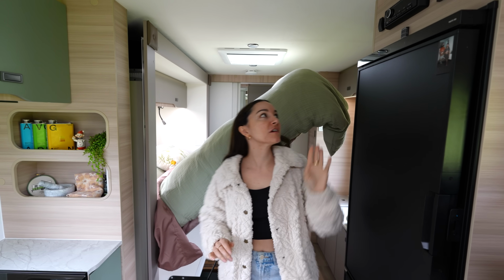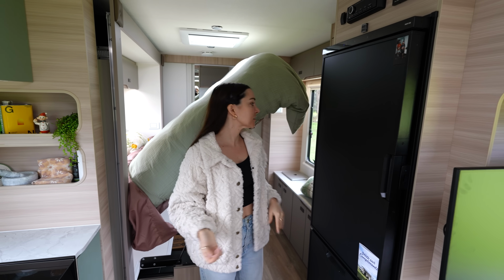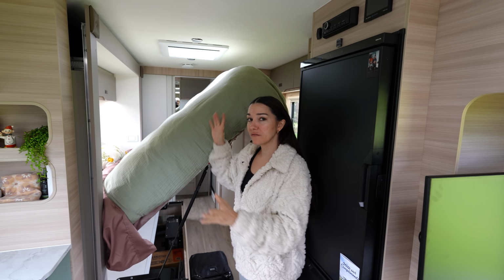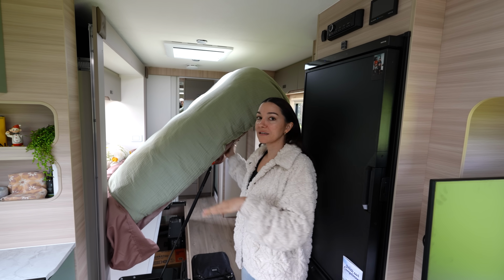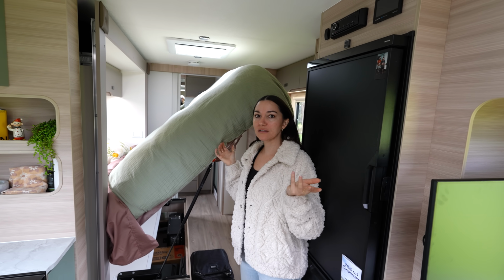So we've been told, don't let go of the button until it's all the way in or all the way out, because sometimes the runners can go a little bit funny. But apparently you can choose if you want to travel with the bed up or down, because the gas struts are really, really good. So we've been traveling with it up and it hasn't plonked down at all.